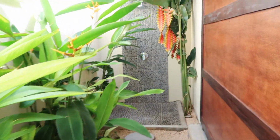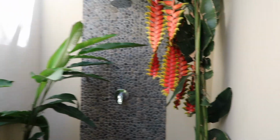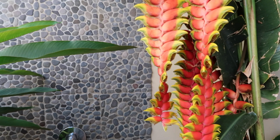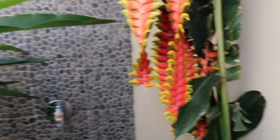The outdoor shower. Oh my god, this place is amazing. I cannot even believe this. Beautiful. Taking so many pretty pictures here. I love this place so much.